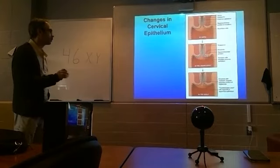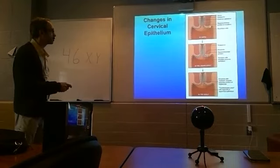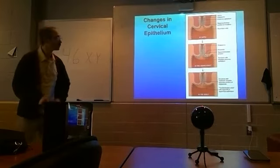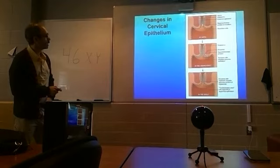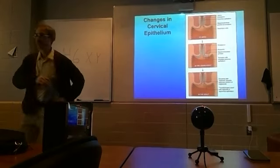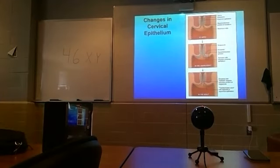When a female is born, the ectocervix is invested by a stratified squamous epithelium. Beyond that, in the endocervical canal, we have a type of epithelium that's described as mucus-secreting columnar epithelium. That's what the cervix looks like at birth. Its entire exterior is invested by a stratified squamous epithelium.